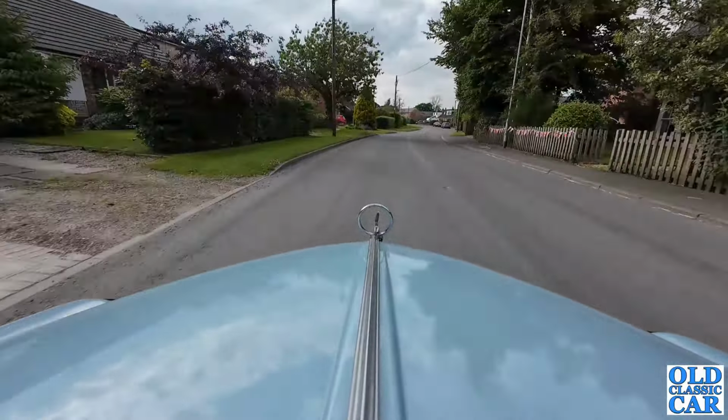Isn't that fantastic? A Frog Eye Sprite, the Austin Healey Sprite Mark 1. MG 1880. Very nice too. There's the little Austin 7 Chummy that arrived very recently. Got a few Austin 7s here today.